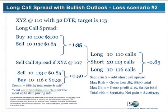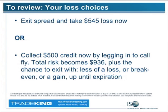If you move on to slide 28, there we go. These are your two choices to recap. Take the loss now and move on, which is a fine choice. You know, you need to evaluate what works for you, or reduce some of that initial risk and stay in the trade with a different outlook and see if you can make some of your money back.